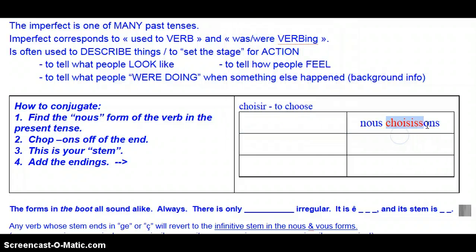So we have to chop off the ONS on the end, then the piece that we're left with is the stem. So what we really are going to be working with when we're using the imperfect is this piece, just the choisis. We chopped everything else off. And then we add the endings.